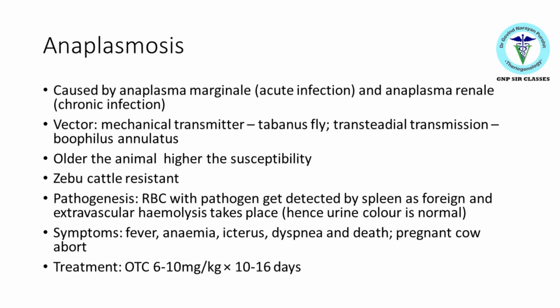Anaplasmosis, caused by Anaplasma species, is transmitted by mechanical vectors and affects older animals more severely. Symptoms include fever, anemia, and jaundice. Treatment involves OTC antibiotics.